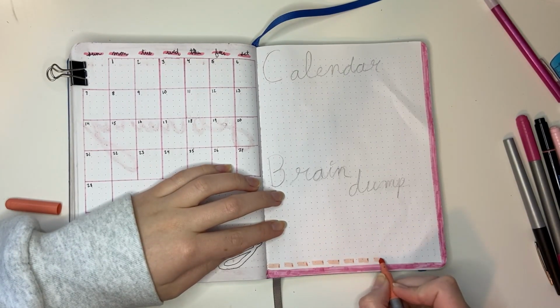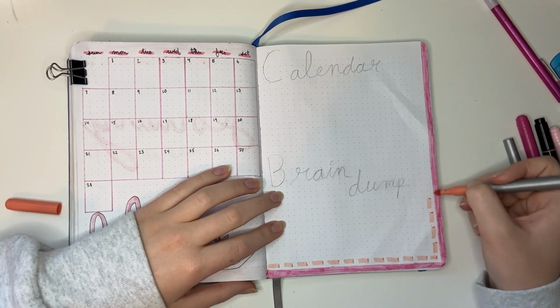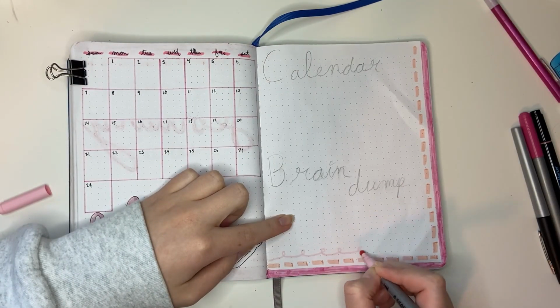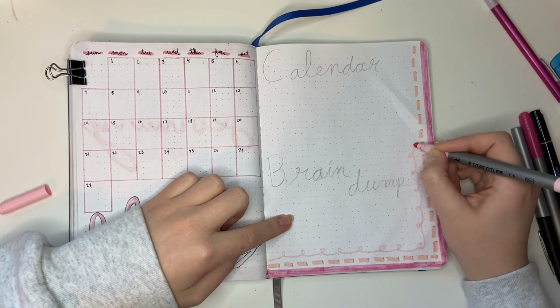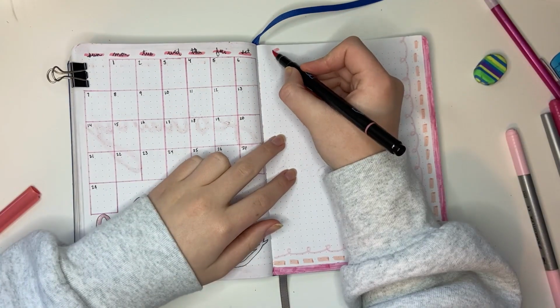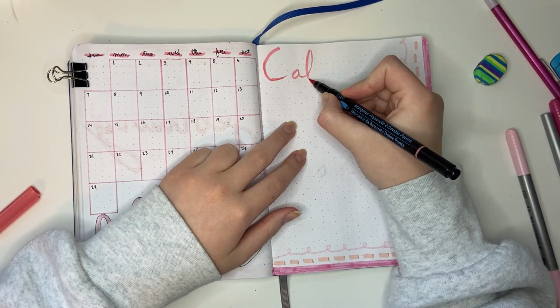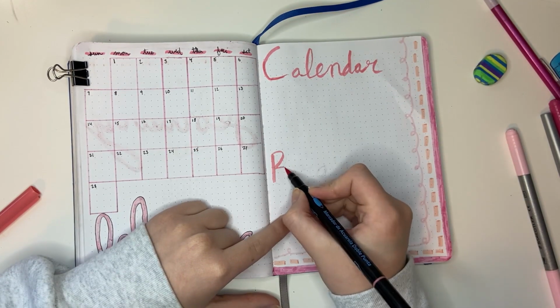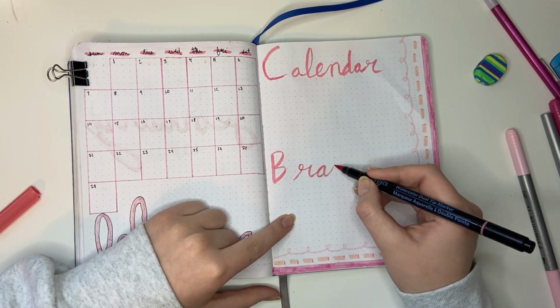But anyway, I did the same border as the other spreads, and then I just wrote the two little titles in just a regular cursive with just a random pink marker. I didn't feel like going extra for that. And that brain dump section, I literally use just to write anything that I need to be written down. If I need to get it out of my head, I write it down.